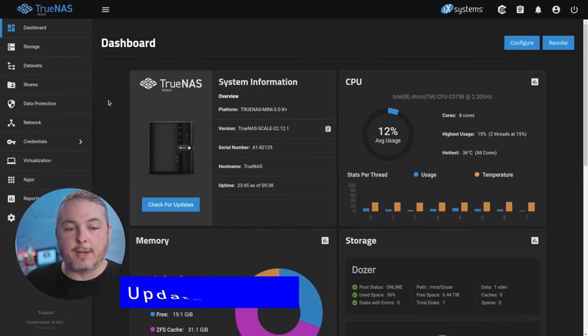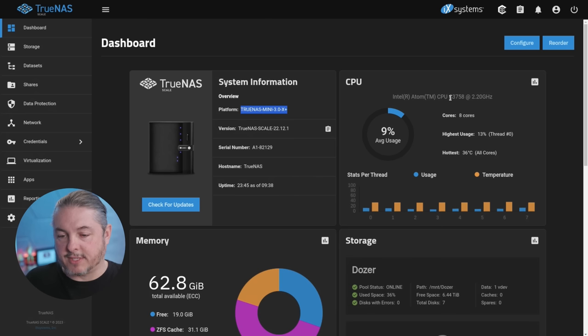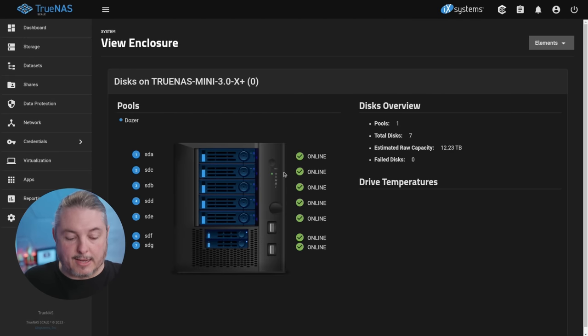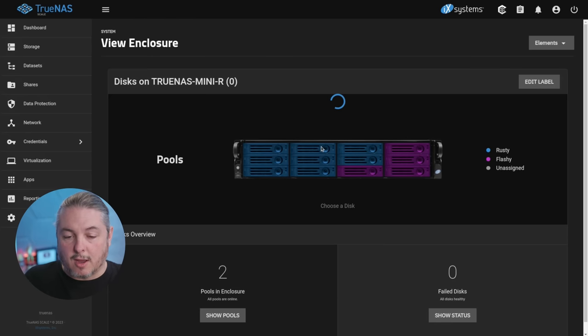Now, the first system to get updated was my TrueNAS Mini right here that I'm doing the editing from. So this one's just an Intel Atom C3758 processor, and it's one of the standard ones where we got the enclosure where we can see it. This is like an older one I reviewed, but this is very similar to that TrueNAS Mini-R. And of course, I did the TrueNAS Mini-R with it up to date, which has the same processor, because I wanted to do the video on this with the latest version.